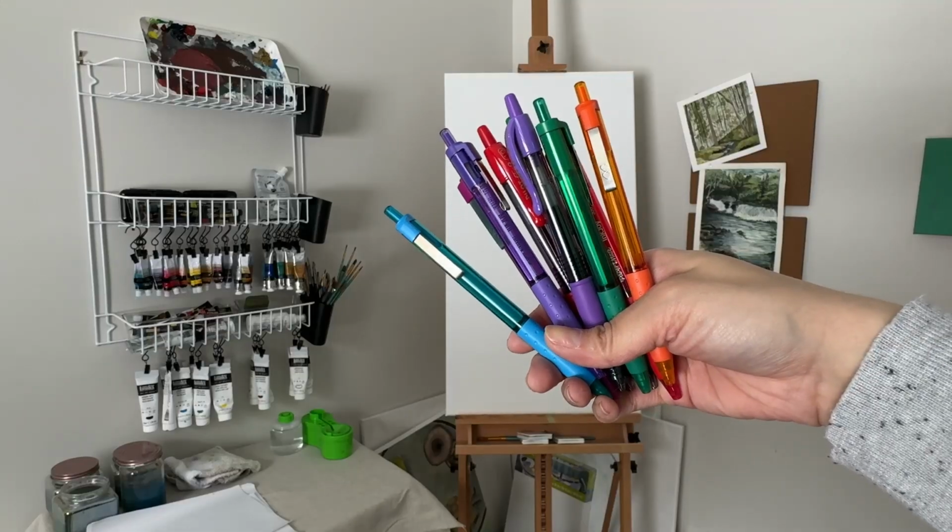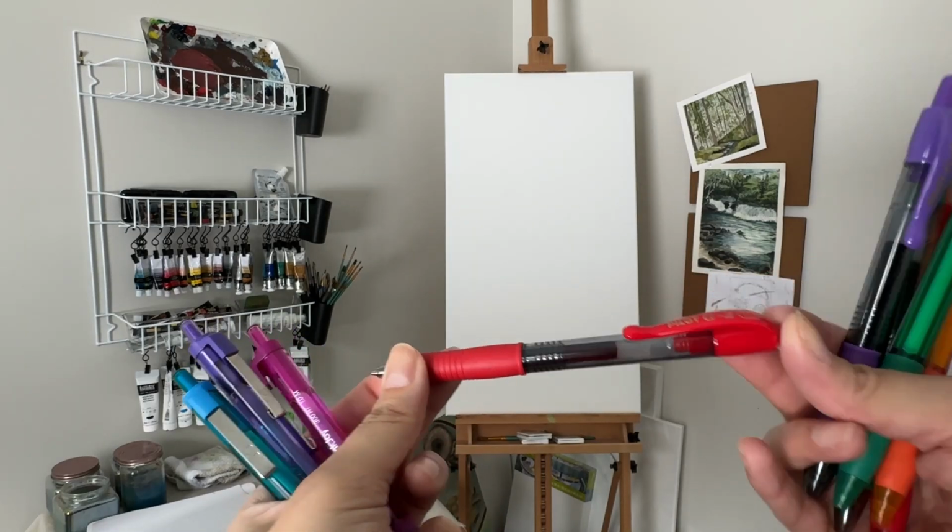Okay, in general, pens. Ballpoint pens, gel pens, they're really popular. You can get them in all kinds of different colors. All kinds of different brands make them, and they're really affordable. I prefer the ballpoint pens, especially if I'm using them in my bullet journal, but you can get gel pens, ballpoint pens. I do keep them both on hand.